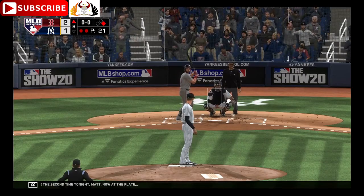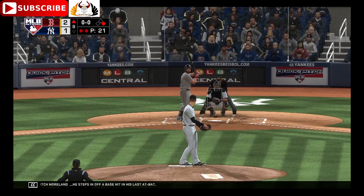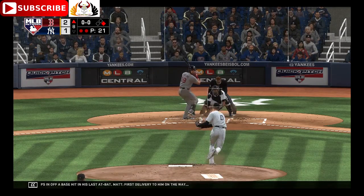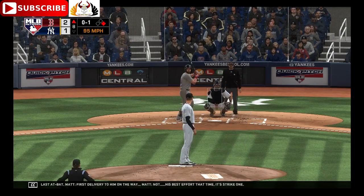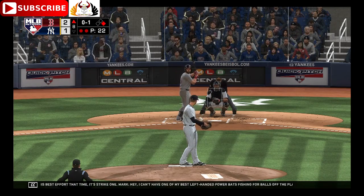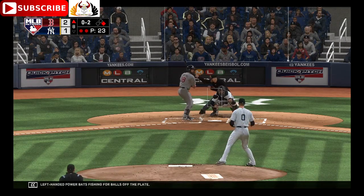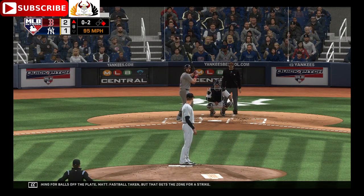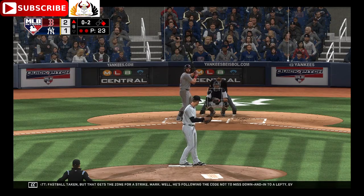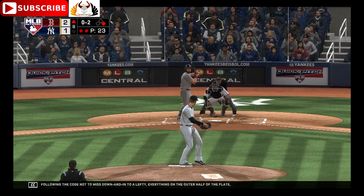Now at the plate, Mitch Moreland. He steps in off a base hit in his last at-bat. First delivery to him on the way. Not his best effort that time. It's strike one. Hey, I can't have one of my best left-handed power bats fishing for balls off the plate. Fastball taken, but that gets the zone for a strike. Well, he's following the code not to miss down and into a lefty. Everything on the outer half of the plate.